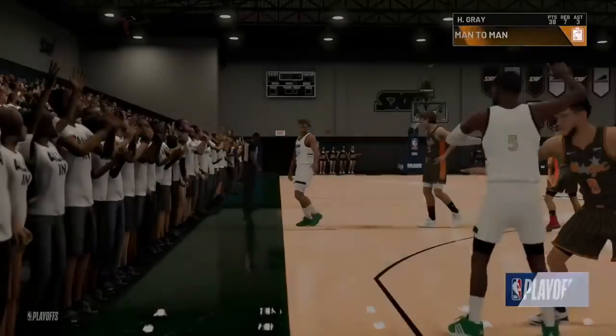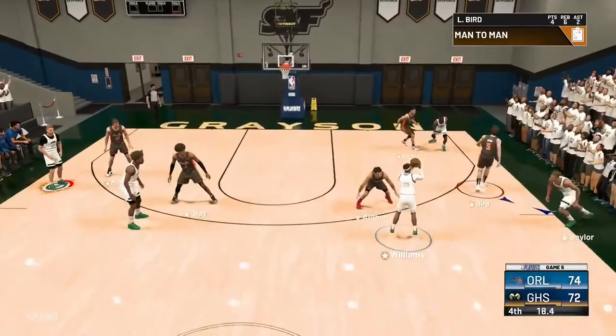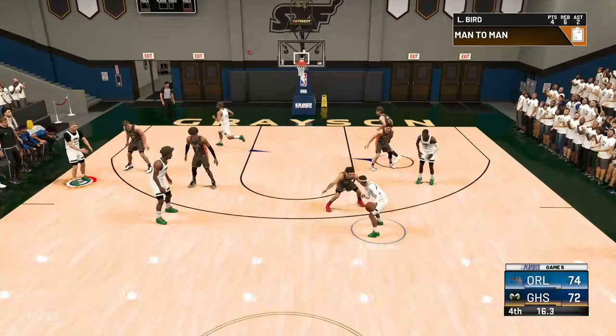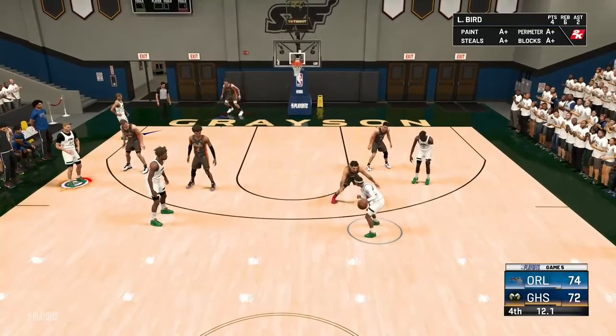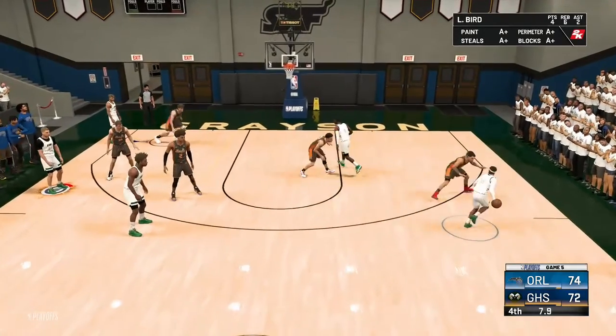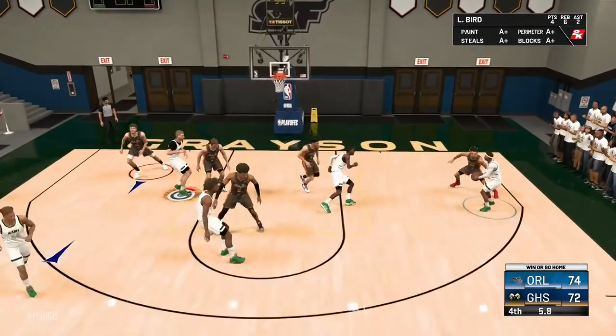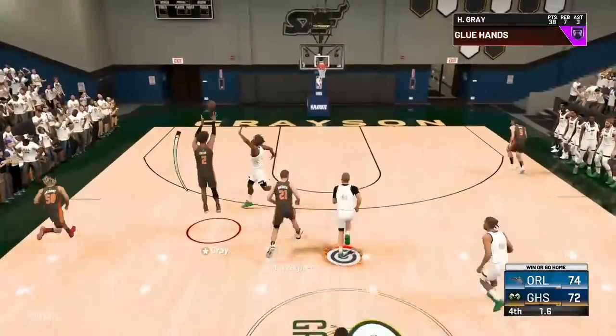Guys, what do you think? A chance to tie it up here. A critical possession, no doubt. We'll see what they draw. Moritz Wagner. Larry Bird. Outside, Williams. From deep.